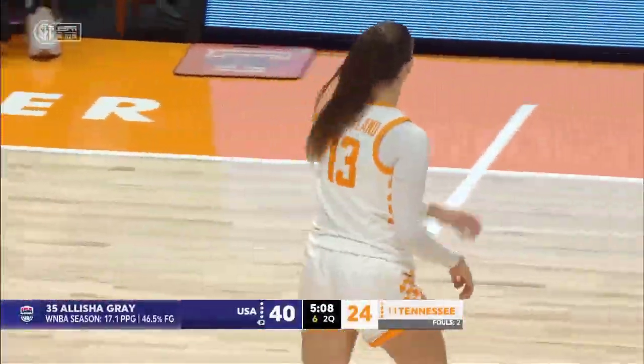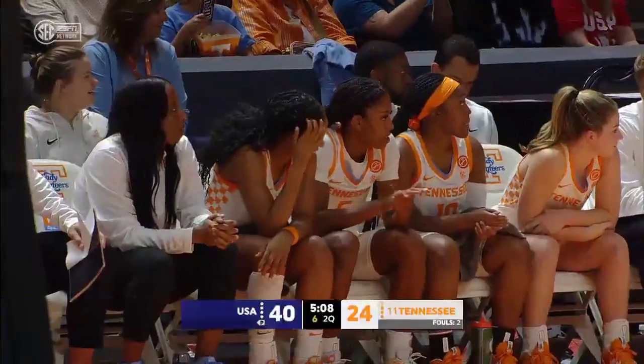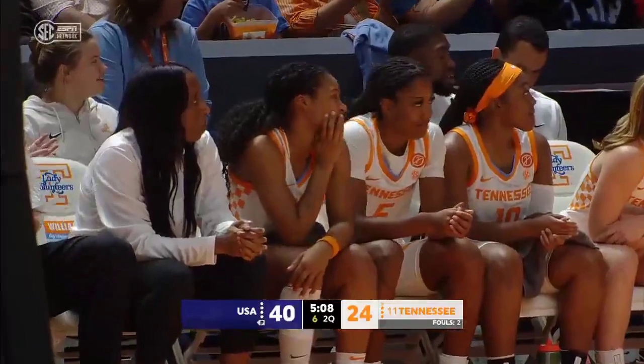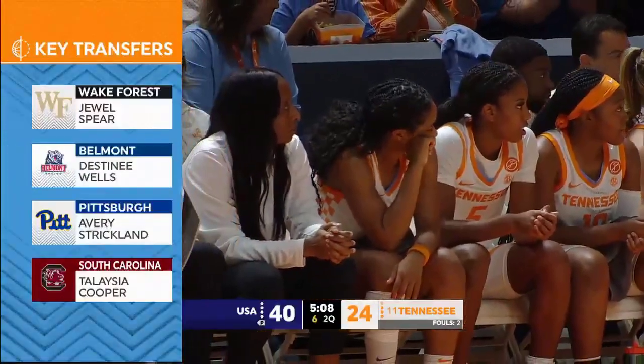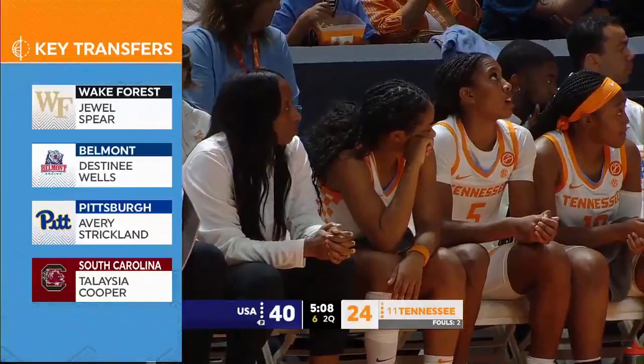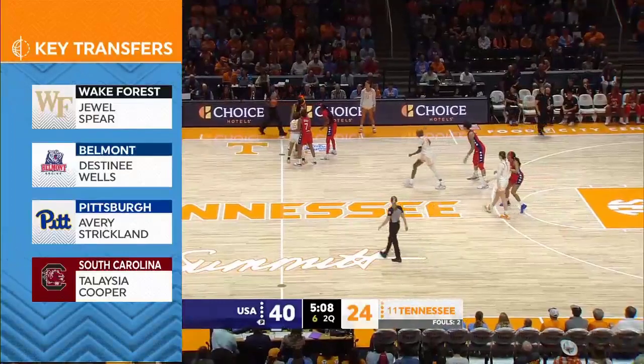That's plus 1,400 points and 197 combined threes out of the portal. And now you've got to take care of the basketball. You've got size on the inside. As you take a look at the transfers now, Talasia Cooper is not eligible to play this year. She looked good in warm-ups today. She killed them on the scout team.